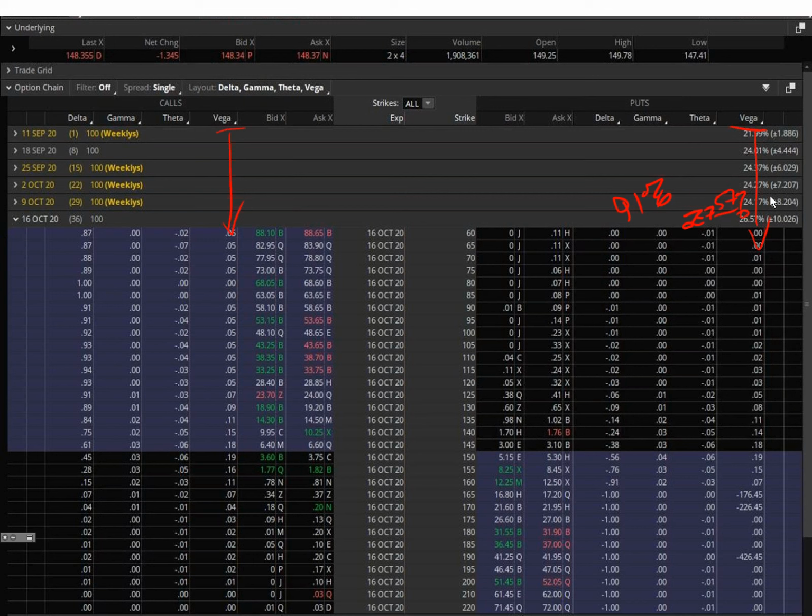And that's because as volatility expands, premiums get pumped up. So if the implied volatility, which is Vega, increases by 1 percentage point, we would see that our premiums would increase by the corresponding Vega. As volatility increases, our premiums increase by that corresponding Vega. Now, something else to note with Vega. It affects further duration options more than the nearer duration options, okay?